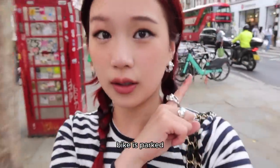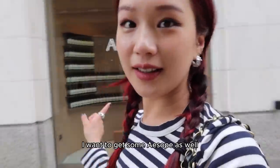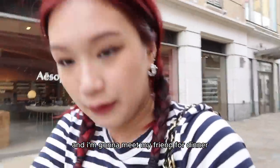The bike is parked. I'm at Duke of York Square, and I wanna get some easel as well. No, we're gonna go to Zara Home. I'm gonna find the bath mats. I'm gonna meet my friend for dinner.